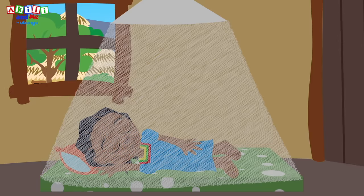Akili is back in her village again. Today, Akili practices writing alphabet in the sand outside her house. Today, she remembers all of them.